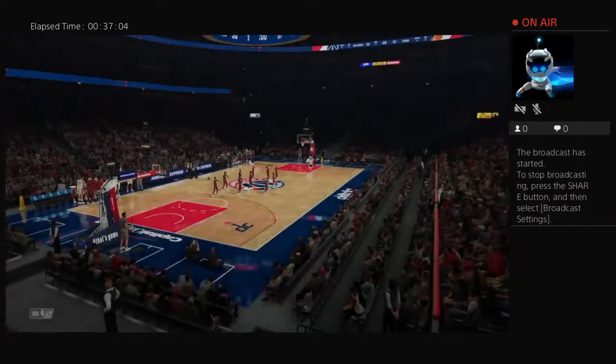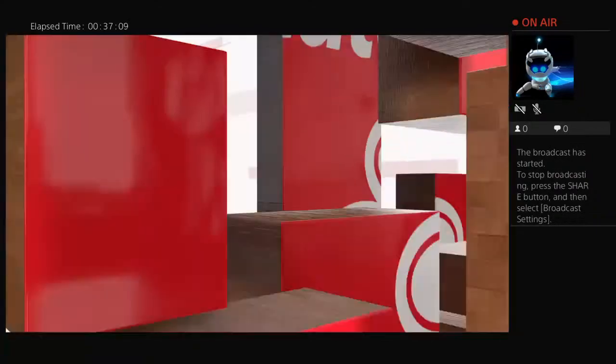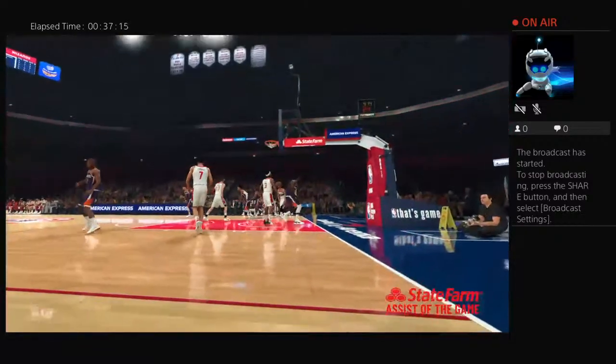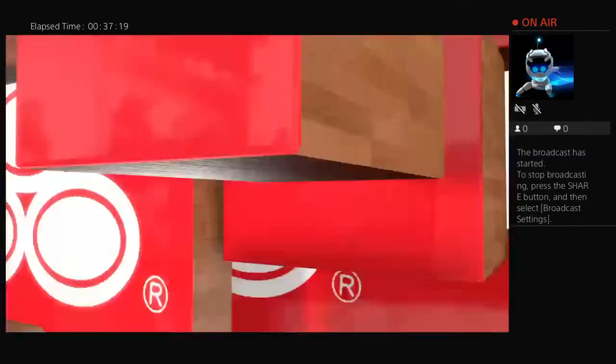And a worthy candidate tonight as we take a look at our State Farm assist of the game. And from the two-guard spot, an unselfish play like this sets a fantastic tone. Oh, yeah, no need for hero ball there. You just need to make the right basketball play. Outstanding dish that time.